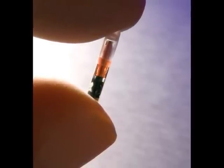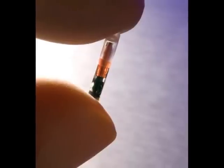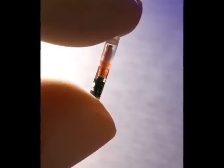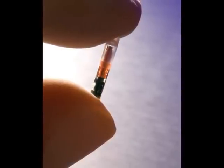With a quick scan, nurses can administer the correct medication based on a unique numbering system. However, flaws in the system, such as migration of the chip and faulty equipment, could increase nurse and patient frustration.